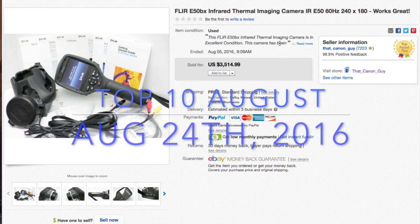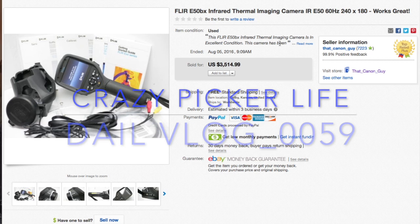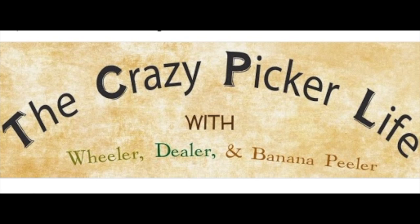This is a FLIR E50BX infrared thermal imaging camera. We picked this up along with a few other like items for $1,150.